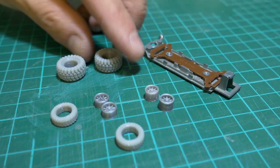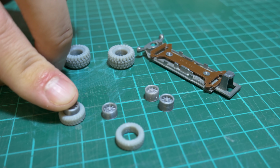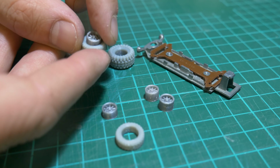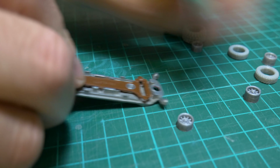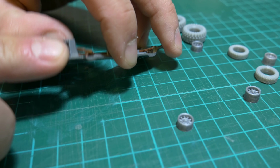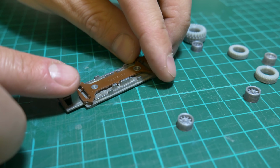So here's the other selection of wheels from this guy. Wheels come in different sizes or widths as well. I've got some narrow ones from the front and some wider ones from the rear, with different style tyres. What I'm going to do is address this suspension bar, how it used to mount anyway on this old car.